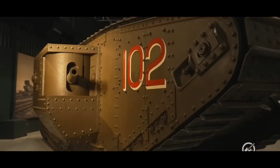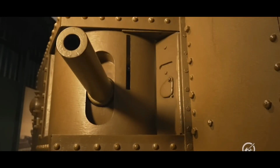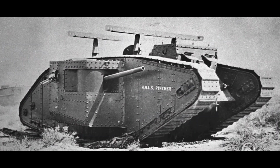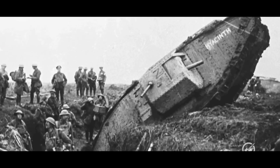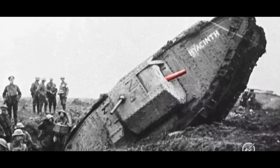Maximum range was supposed to be 5,000 yards. That's about 4.5 kilometres. But you wouldn't stand a chance of hitting anything at that distance. Actual range was more like 200 yards. That's less than 200 metres. And if the tank was moving, it'd be a lot less. The 6-pounder gun barrel also had to be shortened by just under a metre, as the longer barrel would plough into the ground as the tank moved. But this didn't impact accuracy to any great degree at short ranges.